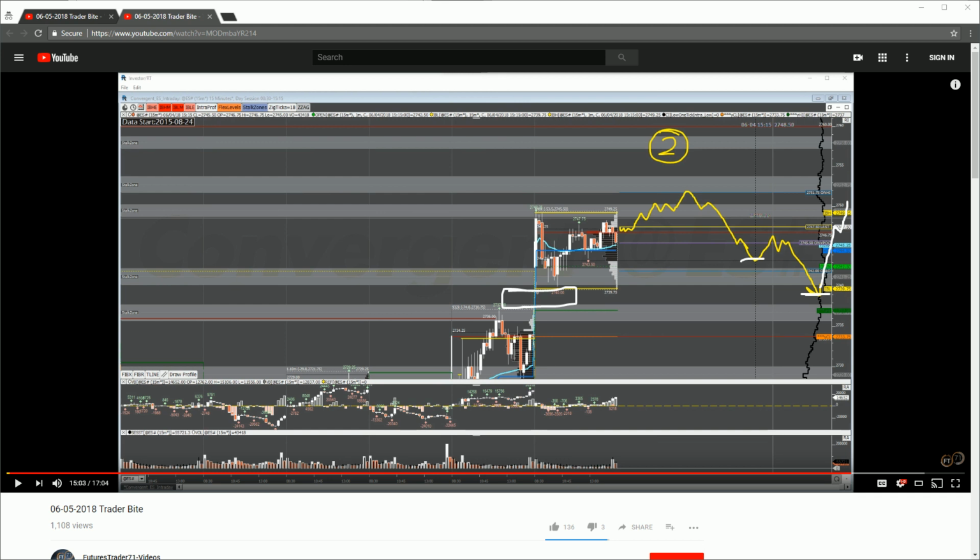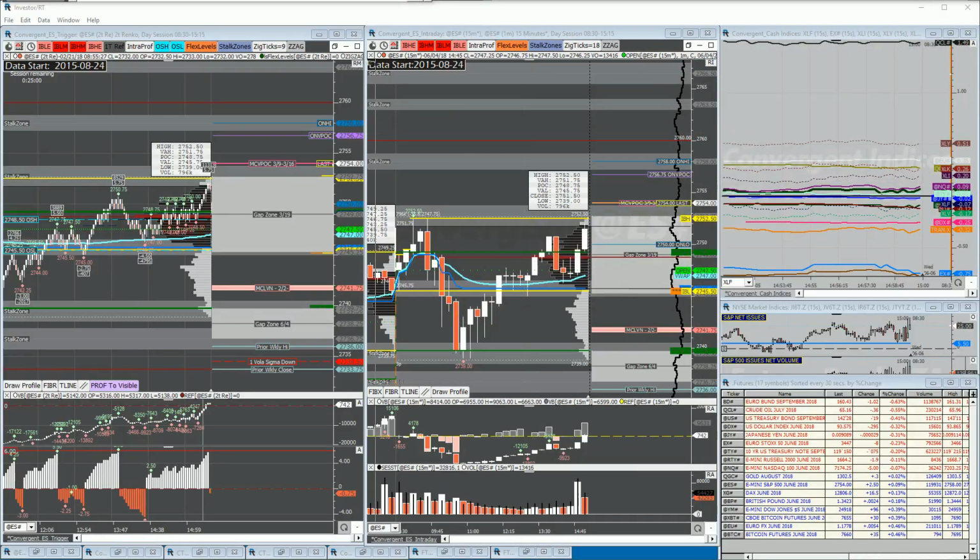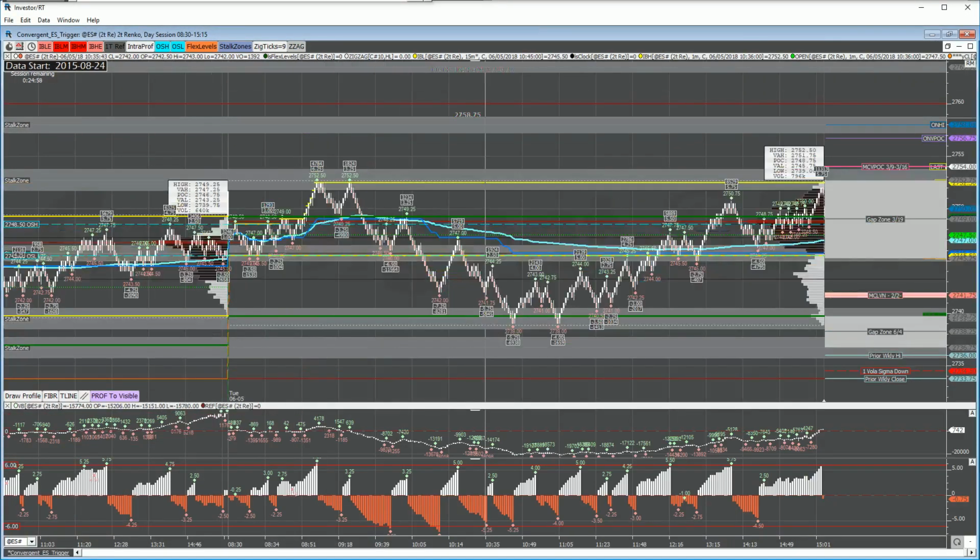The ES bounced all the way back up to almost the high of the range, showing a fair amount of strength. The delta overall finished sideways. Here's what actually happened. We opened in a very clean opening swing, and we broke higher, and we missed that upper target by 1 tick. 52.75 was the stock zone, and it's the top of the gap.